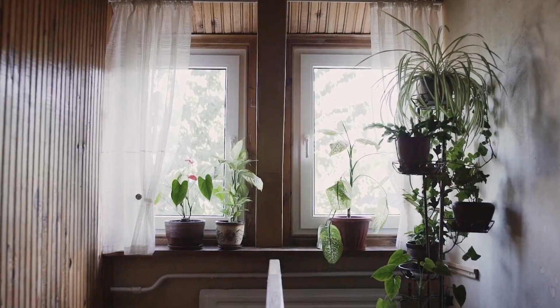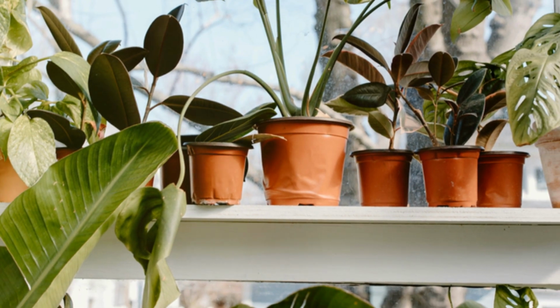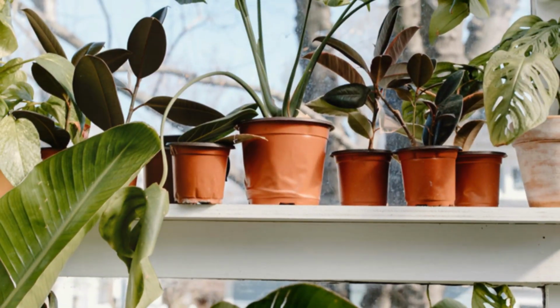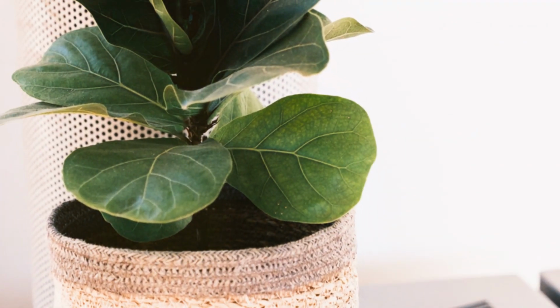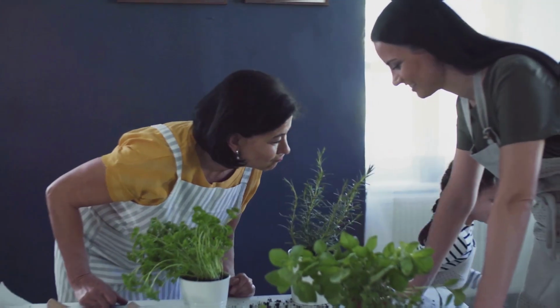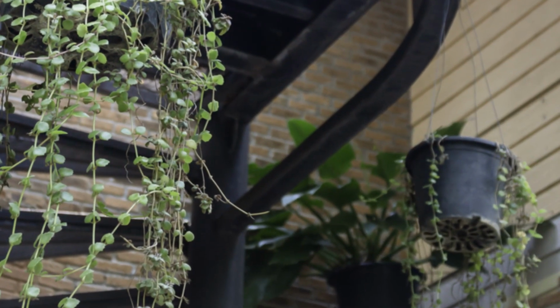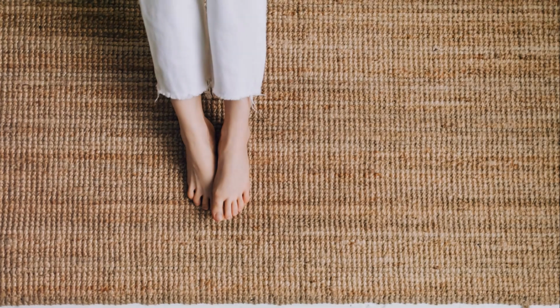Let's talk about indoor plants, y'all. Who doesn't love a little greenery? They're like little air purifiers. Plants absorb carbon dioxide and release oxygen. They filter out harmful toxins, from the dramatic fiddle leaf fig to the easygoing snake plant. And don't forget about herbs. Fresh herbs add flavor to your meals. Caring for plants is like caring for yourself. Add a few plants to your home and feel the difference.